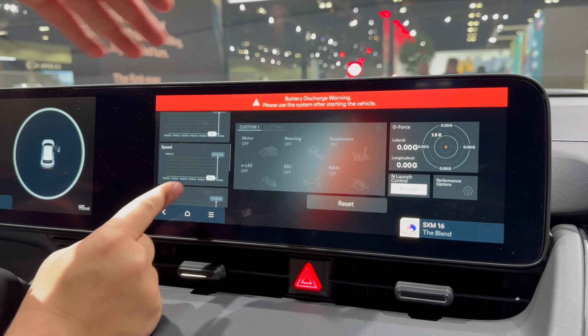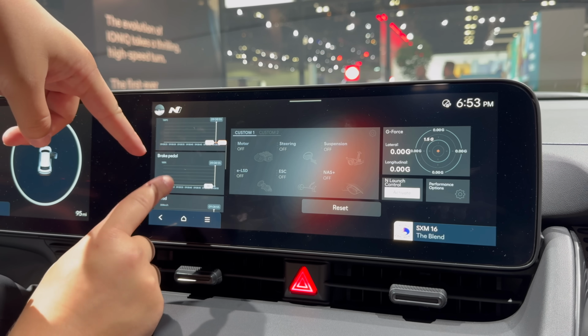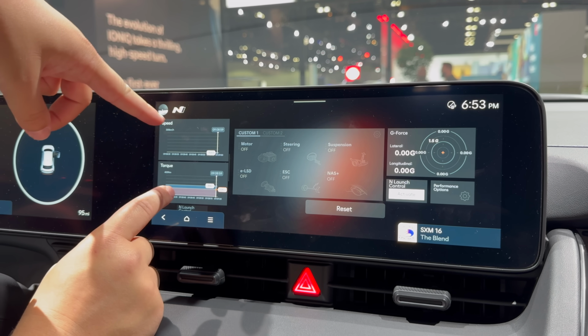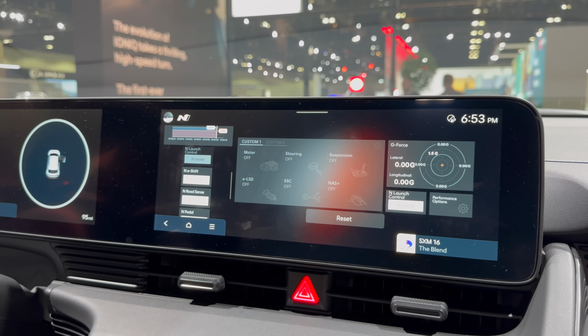This is all the stuff I've been wanting in a car. Just give me the freaking data. And here you have battery temp, motor temp, brake pedal application, speed up to 300 kilometers an hour. That's 186 miles an hour. I don't know what the top speed is. This will do top speed 162. So that's the same as the Kia EV6 GT then.